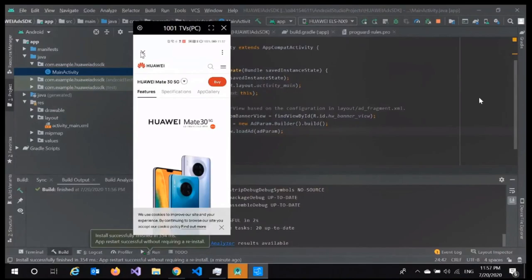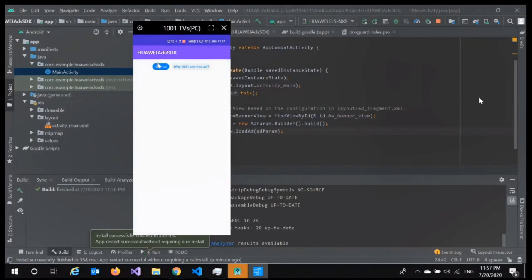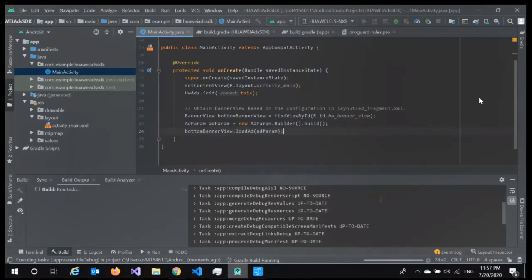So we close this one, and if I click on the close button that you see at the top right, I will find the hide ad option, or why did I see this ad? You can complain about this ad, or you can hide it. So I click hide ad, and as you see, I can't see this one. The ad is hidden now. So this is all about the banner view. I just want to open it again to make sure of the ads.